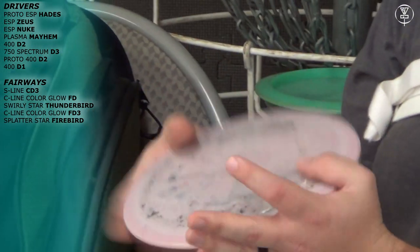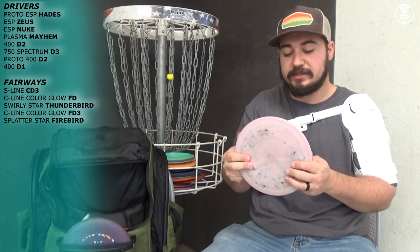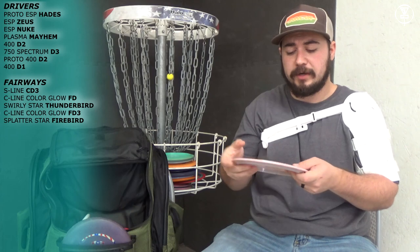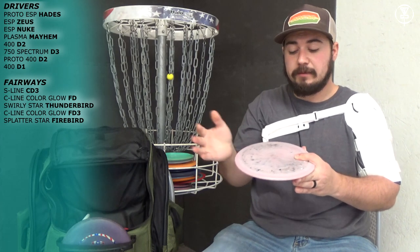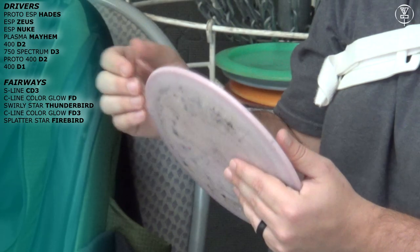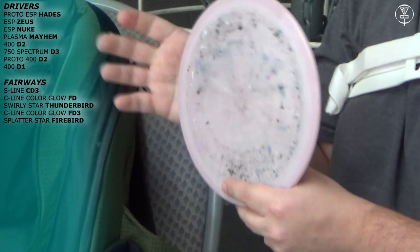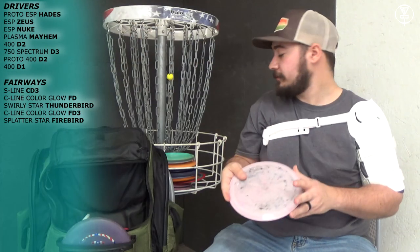Next, I have this Splatterstar Firebird. This actually replaced the Champion Firebird I had. It feels so much better in my hand. I found out that the Champion Firebirds had more of a dome on them and felt really bad in my hand for forehands and felt really sharp on the underrim. So this is my super overstable fairway driver, which I found that I was missing. I missed a bunch of shots because I would throw something that was too fast for the shot I was trying to do, and actually overshot plenty of times, especially on open courses. So I got me a Firebird, and this thing is just money to be thrown. I absolutely love it, and it's beautiful.